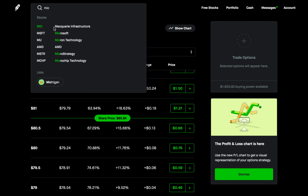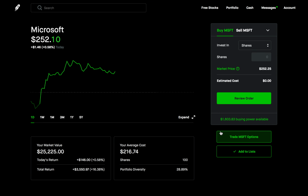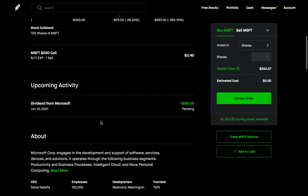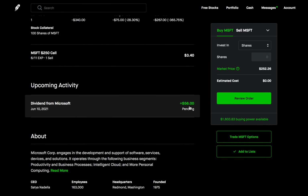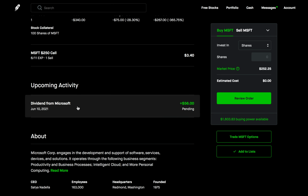So for example, if I go to Microsoft here, I have 100 shares of Microsoft. I've had these for a long time. I've been selling calls every week. As you can see down here, I have a dividend pending from Microsoft, $56. Why? Because I owned my 100 shares of Microsoft and I was selling calls on them before the ex-dividend date on Microsoft. And so because of that, I qualified to receive the dividend from Microsoft.